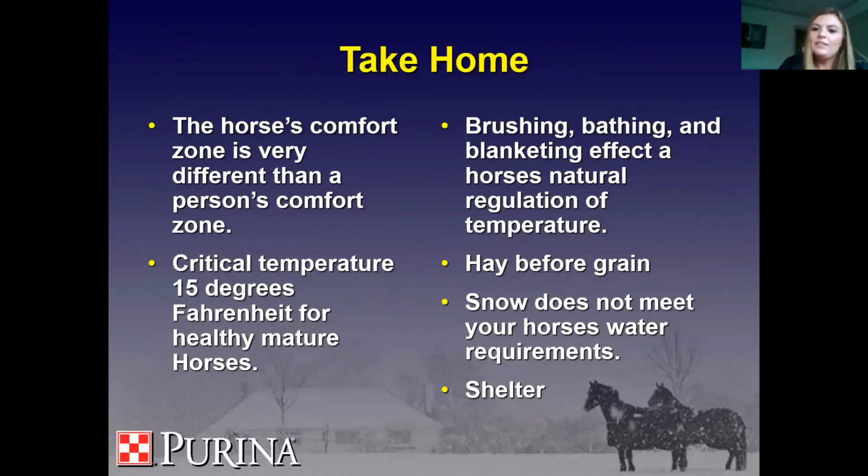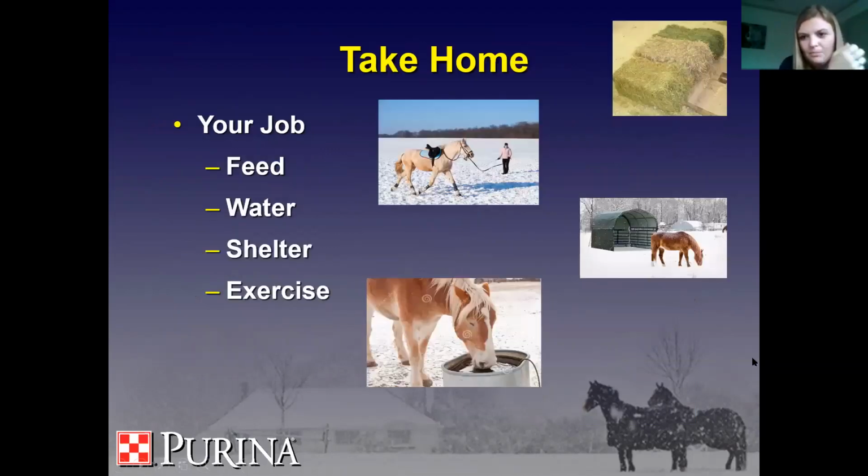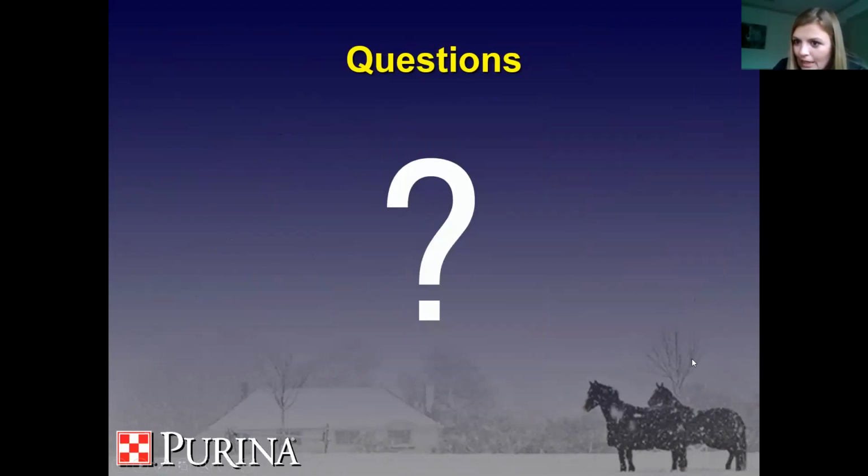And lastly, refocusing on the whole point of this presentation: what are our jobs? We've already discussed how well the horse can regulate its own temperature. So really our jobs are just to make sure we feed them, water them, give them shelter, and exercise. That good exercise means you don't get behind in your showing season, and you can enjoy them as much as you can. That's what I had for you today.